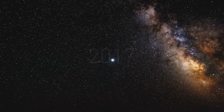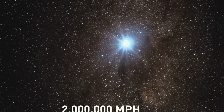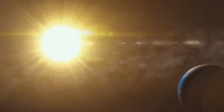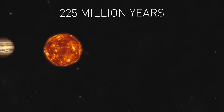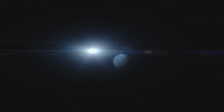It was the year 2017 when astronomers spotted a bright star hurtling out of the Milky Way. It was moving incredibly fast at a speed of 2 million miles per hour. That's almost 4 times as fast as the Sun orbits around the center of our home Milky Way galaxy. It takes our star more than 225 million years to complete one journey. Anyway, back to our star, the Wanderer.